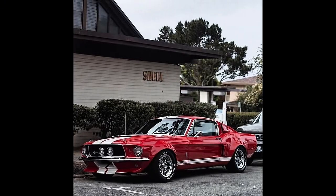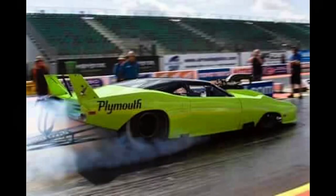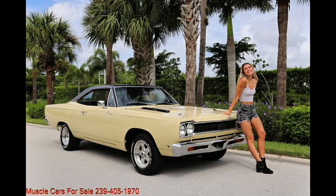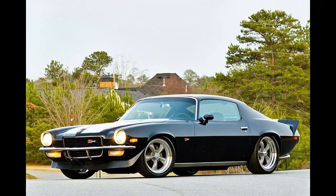Let's start with the 1964 Pontiac GTO, often credited as the first true muscle car. With a lightweight body and a powerful V8, it could dominate the drag strip while remaining street-friendly. Its aggressive styling, optional hood scoops, and performance packages set the template for muscle cars to come. The GTO wasn't just a car, it was a statement of speed, style, and rebellion.